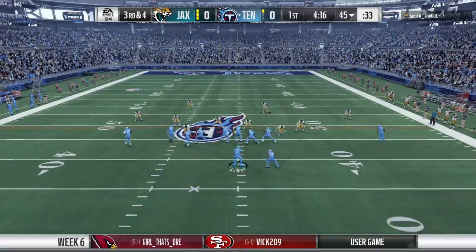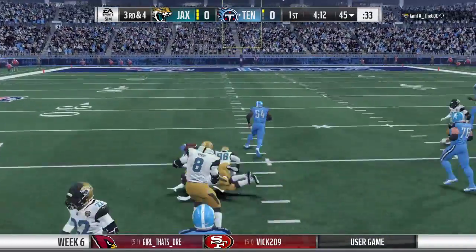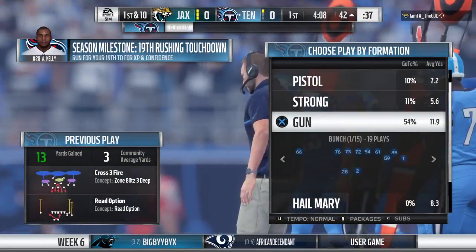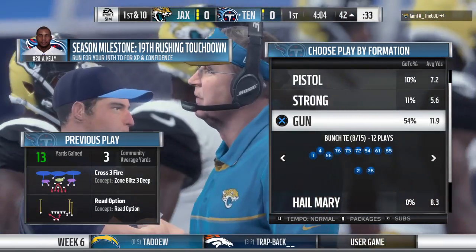The wide receiver moving to a new spot. They'll run it now out of the gun. And he's got the first down yardage before he's brought down at the 42. 13 yards is the pickup for Tennessee and a first down.